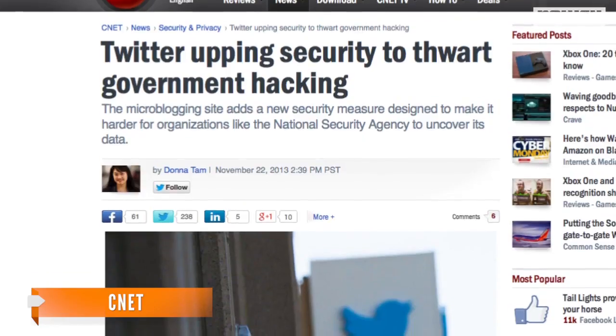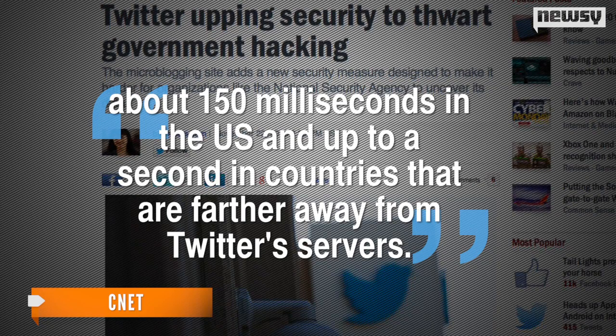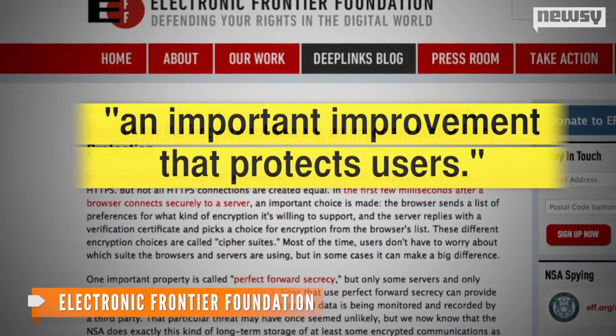Forward secrecy does require more time and computer resources to generate its encryption. CNET says users should expect to add about 150 milliseconds in the U.S. and up to a second in countries that are farther away from Twitter's servers. But the EFF believes the improved security is well worth the hassle, calling it an important improvement that protects users.